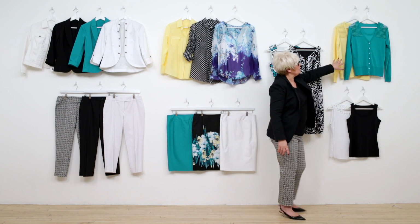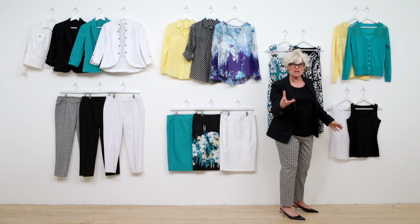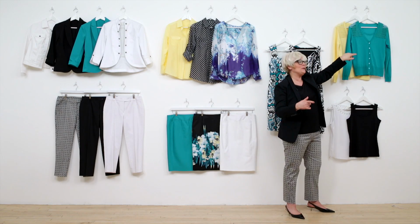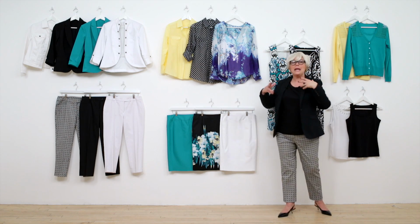Well, we're looking at cardigans now, and obviously they add color and they add coverage to your body, but they're also perfect because they're a great layering piece and because they work as a twin set when you pair them with these beautiful little tank tops. So now I'm going to show you how to put a number of looks together for your wardrobe that you are going to love to wear.